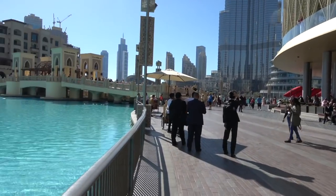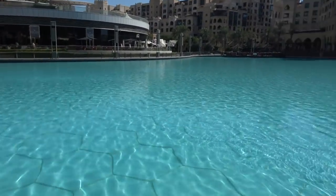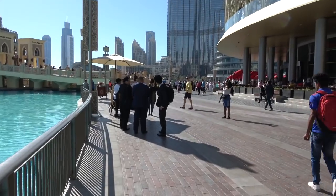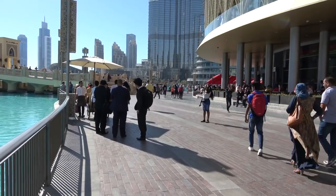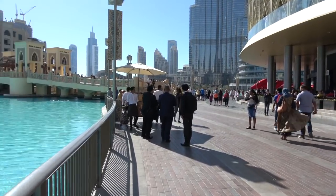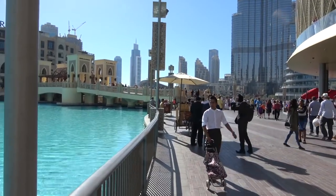This is the fountains. The famous fountains. They do music at night. The place is absolutely mobbed at night. You can hardly get in here. This is the Dubai Mall. The two big ones are Dubai Mall and Mall of the Emirates. But at night, when the fountains go, it's just absolutely mobbed.